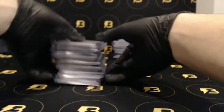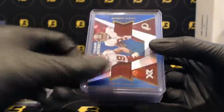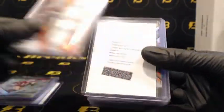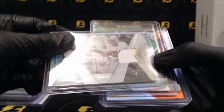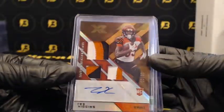All right. We've got Akers for the Rams. Claypool out of 10 for the Steelers. We got Gibson and Young for the Redskins. Ayuk for the 49ers. Nice Burrow for the Bengals. Johnson going out to the Buccaneers. Mims for the Jets. Malloy going out to the Patriots. Ruggs and Bowden Jr. for the Raiders. Nice one out of 5. Mims for the Jets. Higgins for the Bengals.